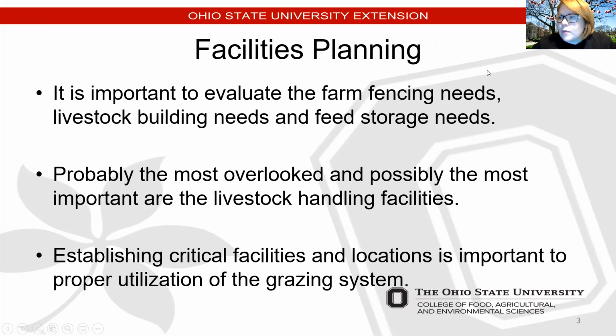One of the first things to talk about is facilities planning. There are three aspects that affect our day-to-day operations, and to make them make sense, it's nice to have a plan for our layout and to make them functional. We need to evaluate our farm fencing needs, livestock building needs, and feed storage needs, because these are the three things that are going to affect your operation on a day-to-day basis. If they don't work for you, it's just going to make your job harder. So we want to alleviate that stress and start out on the right foot.